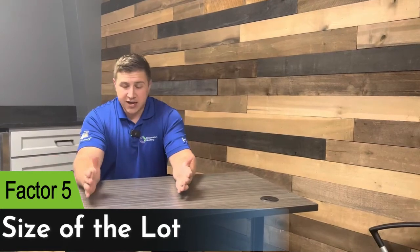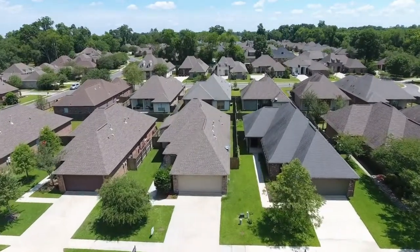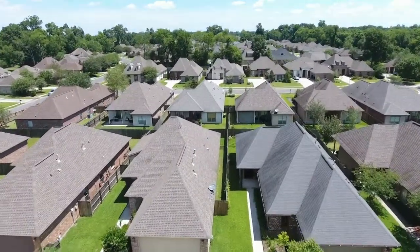And the fifth thing is the lot. We also have a lot of zero-lot homes out here. And while the roofs aren't very large, we have to be careful to not get debris in the neighbors' yards. There's not a lot of clearance between homes, so we don't want to scratch up your siding or your brick or anything that you have like that.